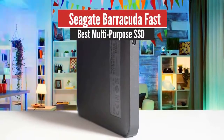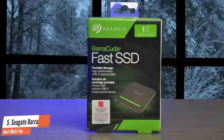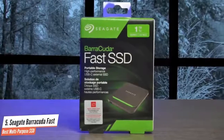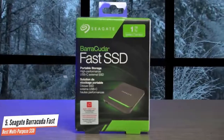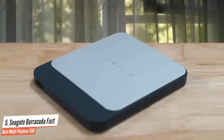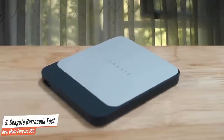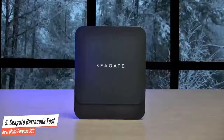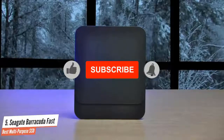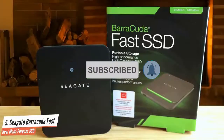Number 5. Seagate Barracuda Fast, Best Multi-Purpose SSD. Seagate's Barracuda Fast SSD lives up to its name, but only if you're talking about external USB storage with SATA drives inside from a couple of years ago. Most vendors have moved on to NVMe internals to take advantage of the doubled bandwidth that SuperSpeed USB 10 Gbps offers. The Barracuda Fast SSD is available in 3 capacities: 500GB, 1TB, the size that we've tested, and 2TB.